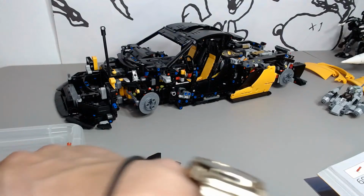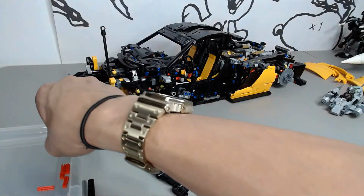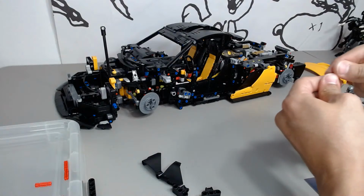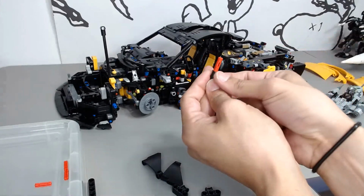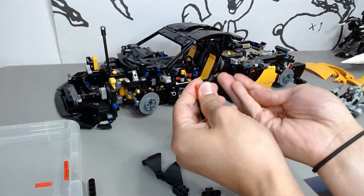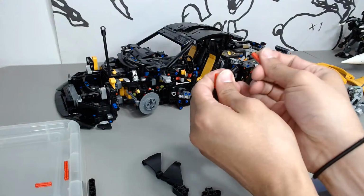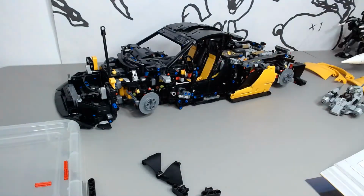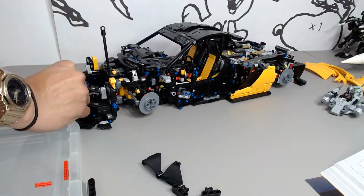We're going to do this twice. This one and this one. This one is going into the front corner pins, red side down. So that is off the edge of the L. Okay, so I can do that.